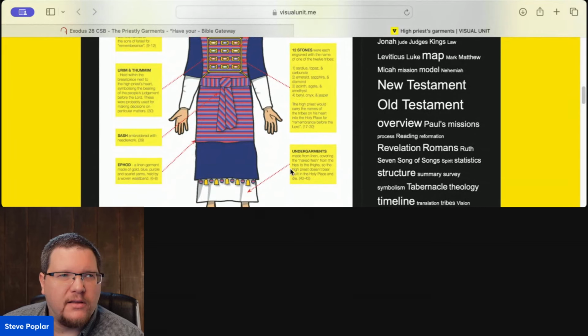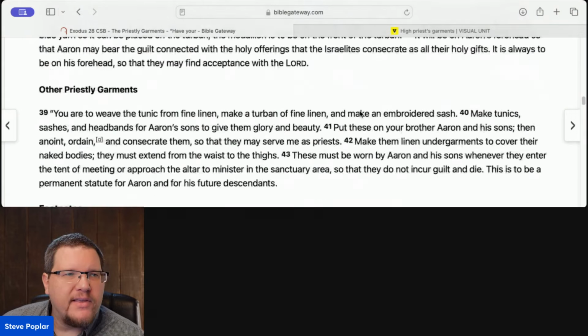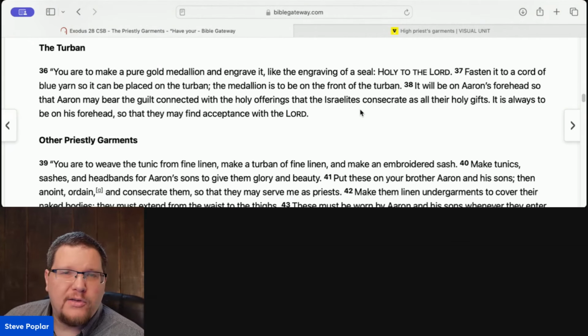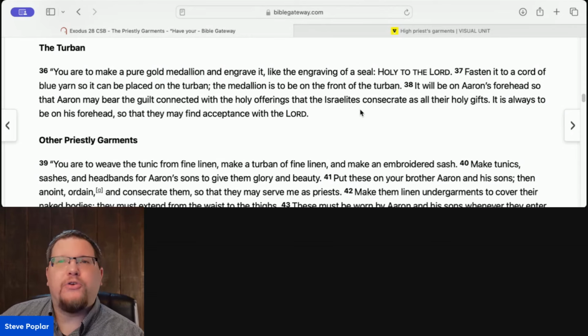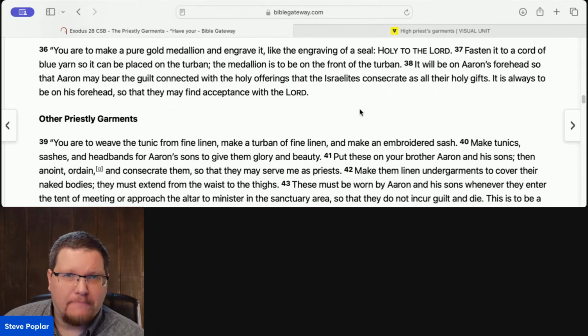See that? We got the hem, pomegranates, and gold bells. Pomegranates and gold bells. Now this is, remember, once again, this is to be a beautiful, ornate outfit. It's to be for glory and for beauty, right? People should look at it and see the seriousness of this person's role and also the high calling this person has. And we should not forget that we have been called to a high calling.